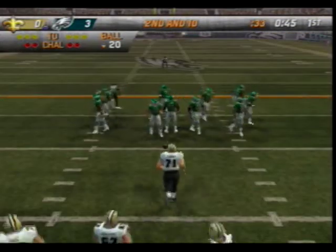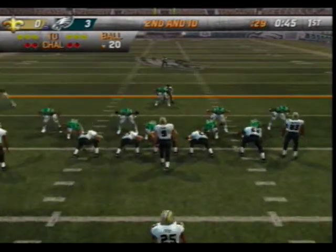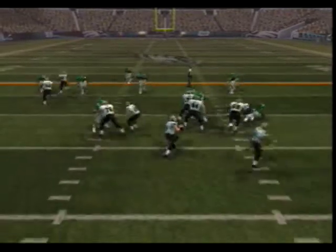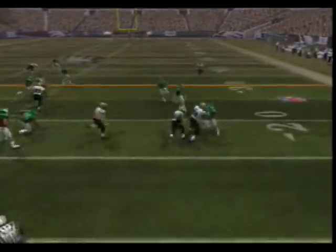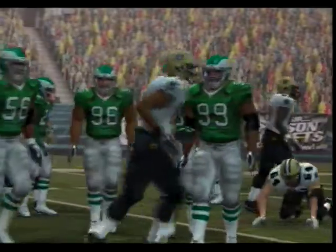Second and 10. Ball on the 20-yard line. Dimebacks in for this play. Gets rid of it. Fuller is there on the stop at the 20. Bush goes down there for a minimal gain.